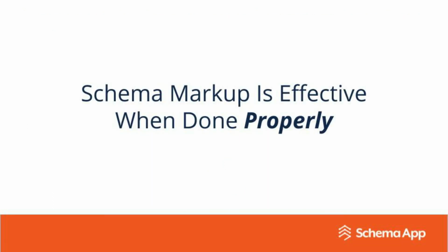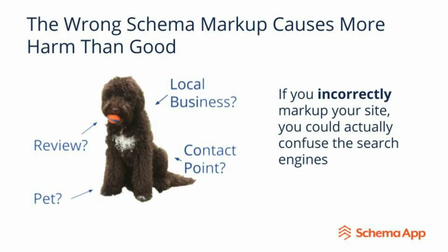Now, schema markup is very effective, but only when it's done properly. This is one of our favorite awareness campaigns, where we talked about how the wrong schema markup can cause more harm than good. If you have a page where you're basically saying, is it a review? Is it a local business? Is it a contact point? Contact point is the Schema.org vocabulary for contact information. If all of this information is on one page, you could actually confuse the search engines about what this page is actually about, because the structured data maps to exactly what that content is. You should really have one primary topic on that page, and then instead connect it to these other things.